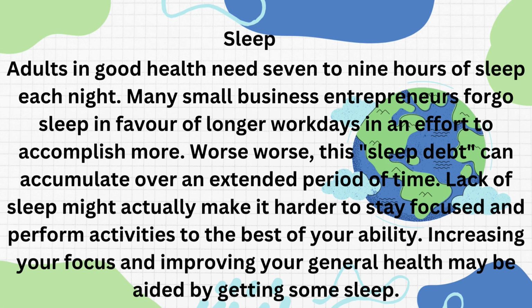Adults in good health need 7 to 9 hours of sleep each night. Many small business entrepreneurs forgo sleep in favor of longer work days in an effort to accomplish more. Worse, this sleep debt can accumulate over an extended period of time. Lack of sleep might actually make it harder to stay focused and perform activities to the best of your ability. Increasing your focus and improving your general health may be aided by getting some sleep.